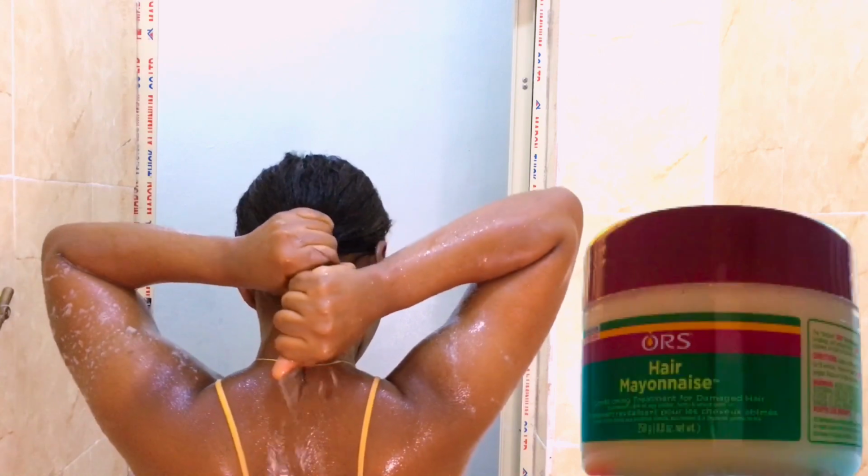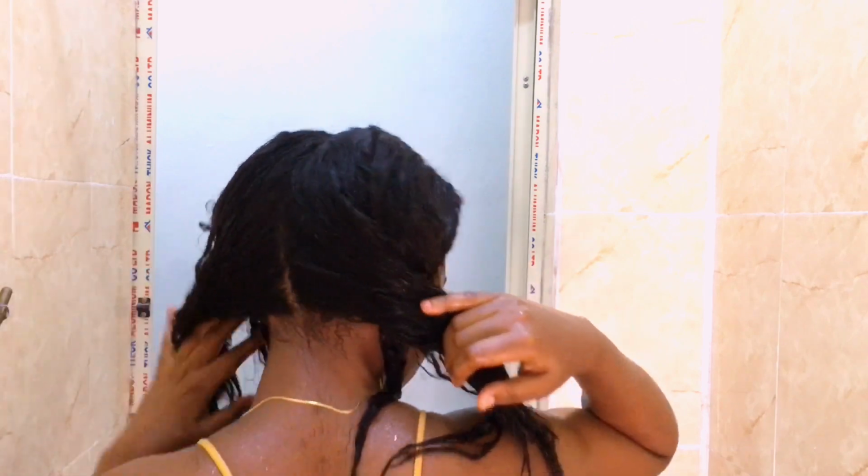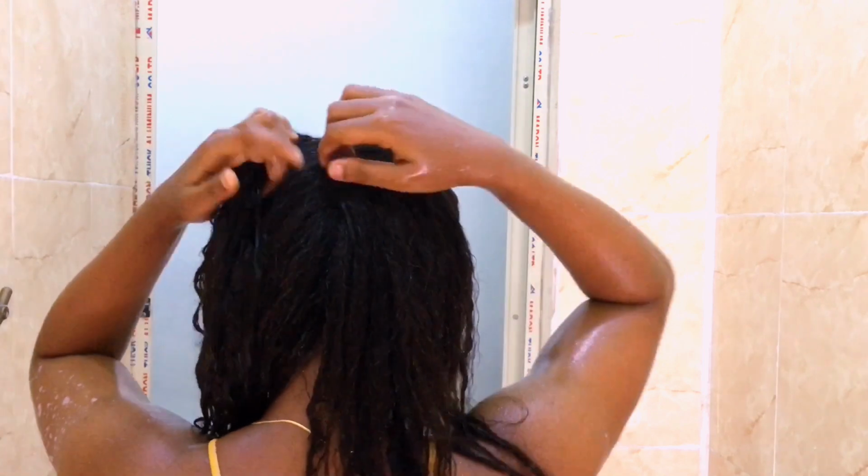So the next product I picked up is this ORS hair mayonnaise. I have been looking for this for ages and when I found it I was so happy. I had to pick up this small one because this was the only one I could find at the moment, and this really helped my hair a lot.